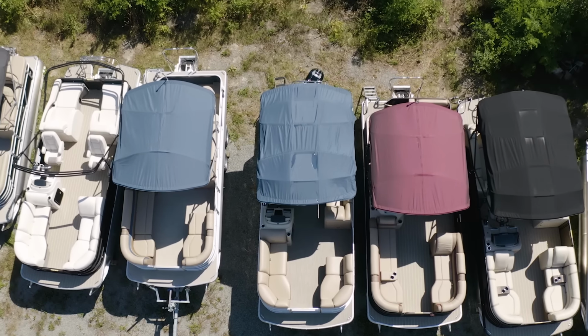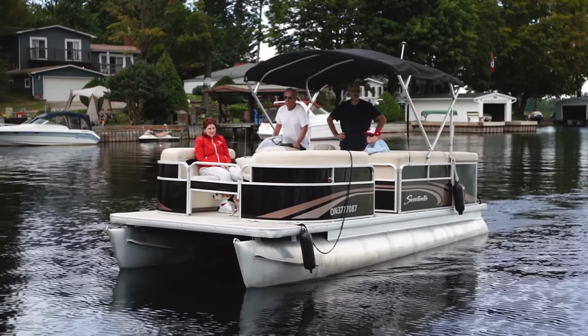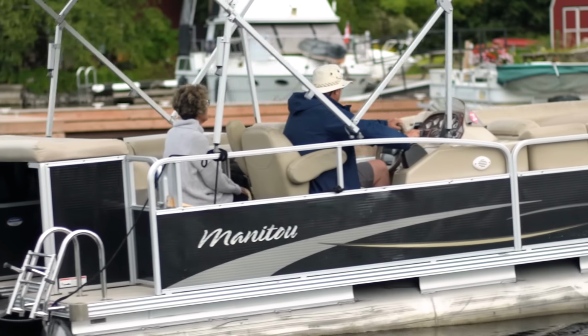Pontoon boats are one of the fastest growing market segments, one of the most versatile and fun, and provide arguably the lowest cost of ownership. Make sure when you're shopping for a new pontoon boat, you lean on an expert who understands how they work and asks you lots of questions about how you plan to use it so they can match up the right pontoon boat for your usage so that you can keep that value high.